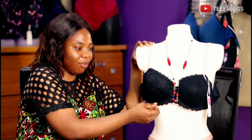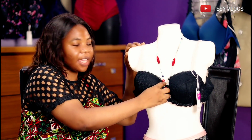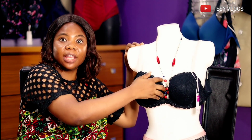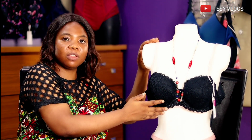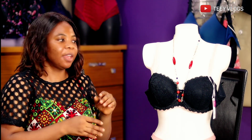Shouldn't have any breast tissue under here. Then the same way here as well, the underwire should not be sitting on your breast or any chest or any flesh. It should be sitting on the bony structure, which is your sternum, right? So if the bra is not in your size and it doesn't fit well, if you have this wire sitting on any part of your flesh, you're going to have problems.